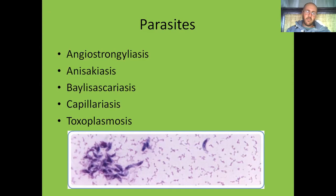Toxoplasmosis, which is my favorite example, turns rats into zombies. It occurs in the fecal matter of cats. The rats will eat the fecal matter. It affects the brain chemistry of the rat. The rat loses all fear of the cat and will often end up running towards the cats and get consumed, and again affecting a new cat, and the cycle continues.